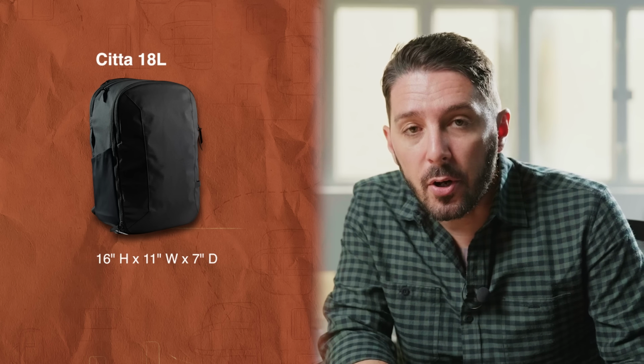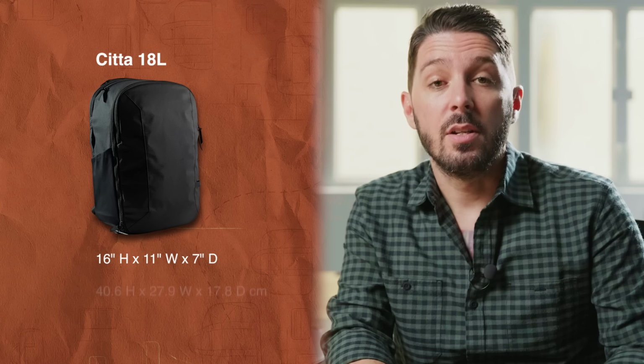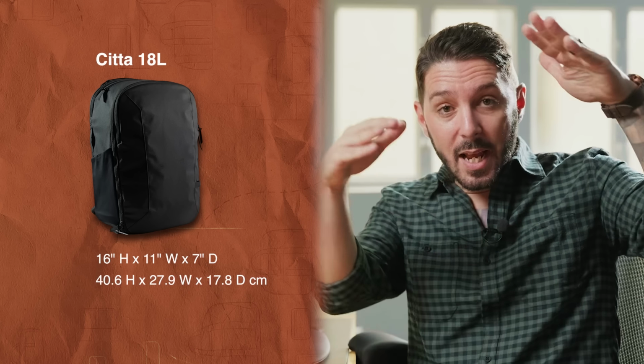It perfectly fits Ryanair personal item dimensions, which is 40 by 30 by 20. And then the weight for the 18 liter is actually 2.3 pounds, which I will admit is a little bit heavier than we intended for it to be. Usually I like it to be around 1 pound per 10 liters, but to get the right comfort on this bag and to get all the features that were required, there was no way that we could get it below that. But the Firo airframe harness system is so comfortable, in my opinion, it doesn't feel like 2.3 pounds.